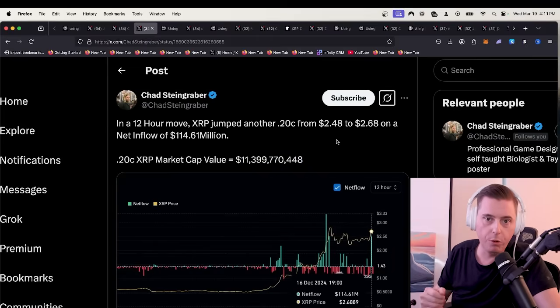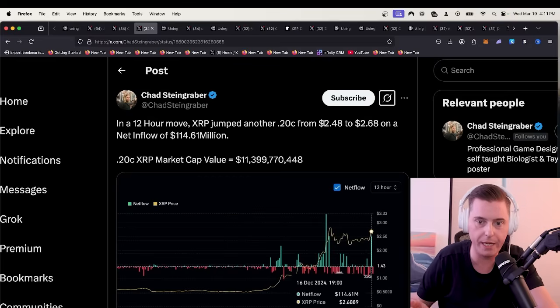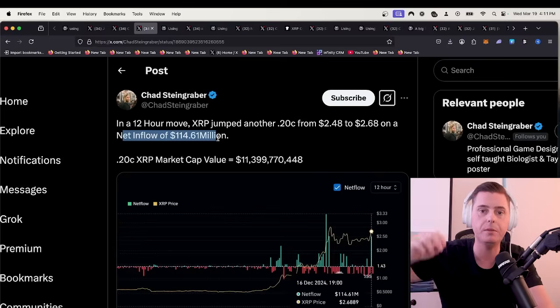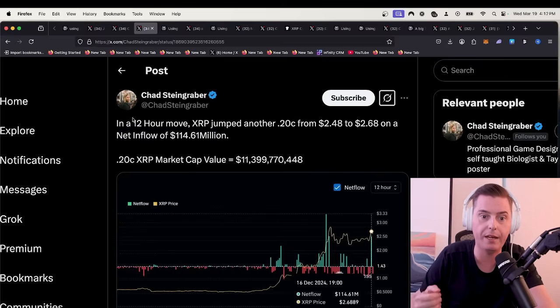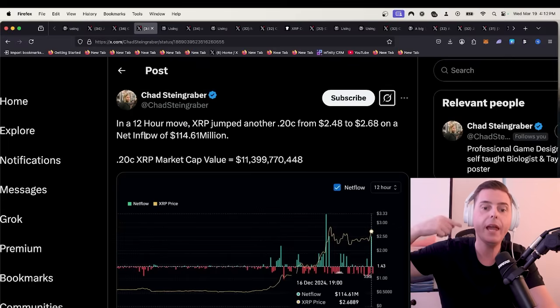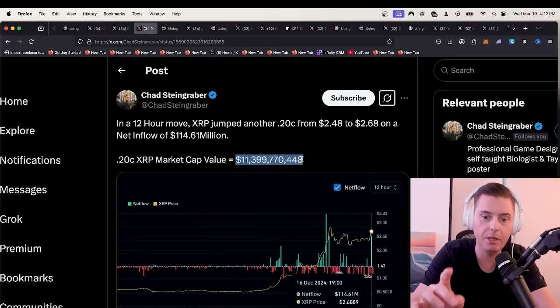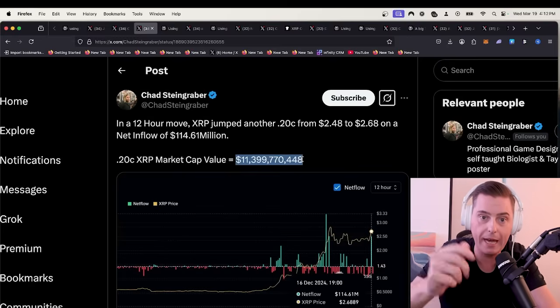This is a 12-hour move for XRP. XRP jumped 20 cents. It went from $2.48 to $2.68 on a net inflow of 114.61 million. People bought $114.61 million worth of XRP in 12 hours, okay? And that $114 million is equal to 20 cents and a market cap of $11.399 billion added to the market cap.